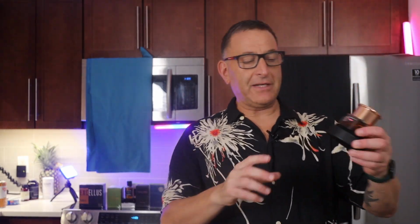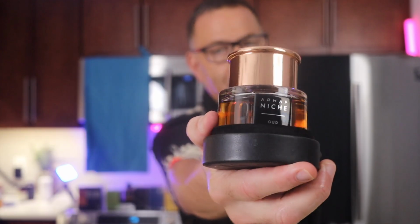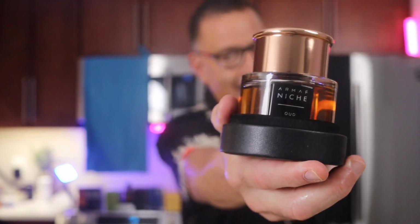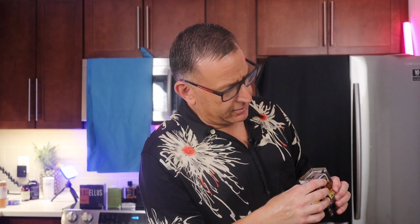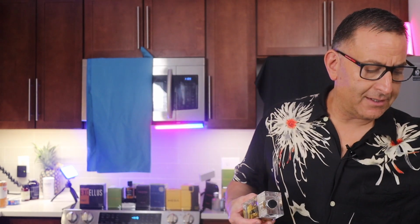This is called Armaf Niche Oud. I'm gonna review it next week. I've already tested it. It lasted 9 hours on my skin. Highly recommend, mass appealing oud fragrance. And I found this fragrance here. It's called Dior Homme. And it came in this box.